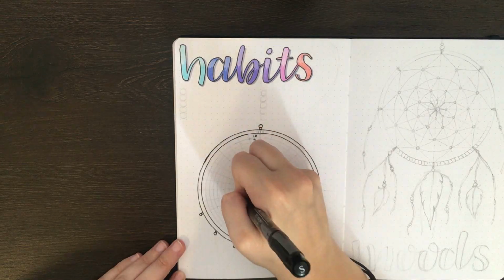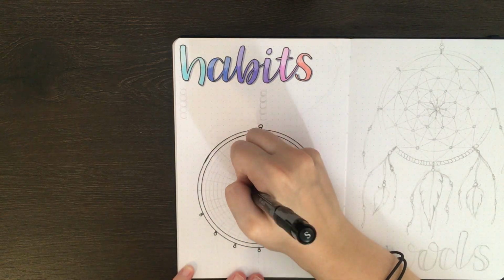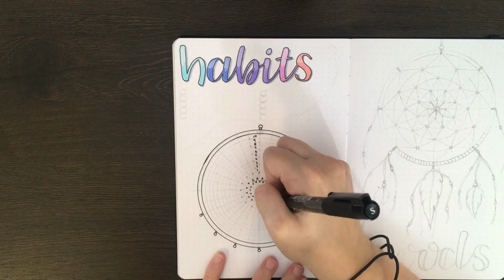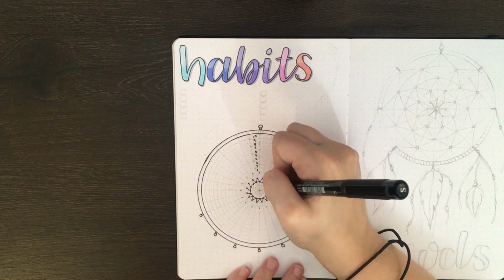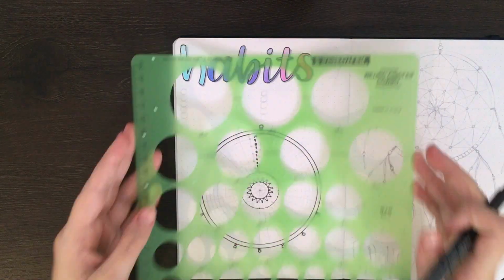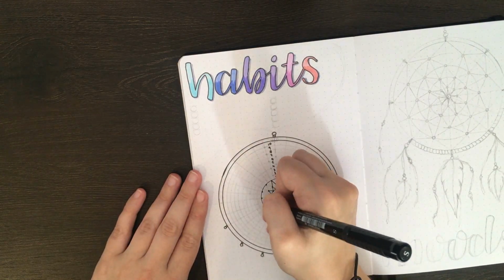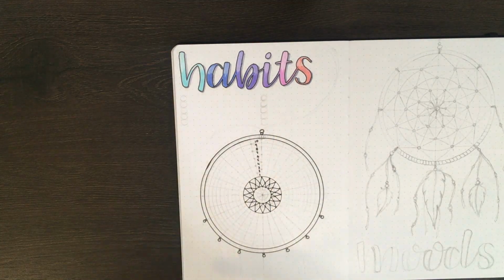For the habits tracker, I have enough concentric circles to accommodate 10 habits, with each ring having been divided into 32 equal-ish segments. One of the segments in each ring holds a number from 1 to 10, which corresponds to the key that I end up drawing in at the top of the page. The other 31 spaces in each ring are for each day of the month. To fill this one in, I'll just colour in a segment for any completed habit, and I'll leave a segment blank if the habit doesn't get completed.